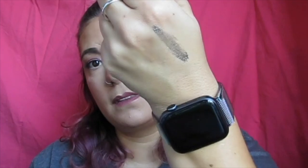Then I have these two, and I put those together. These are the Tarte liquid color. These are starting to get really dry. I've been using them a bit, and I've been noticing that they are dry. I'm having a hard time getting them, oops, that's that one. I've been having a little bit of a hard time getting them to budge on my eyes.